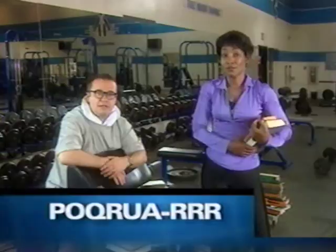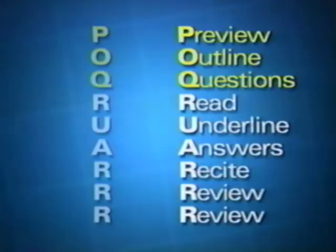Muscle reading is a 9-step process called POKRUA, triple R. POKRUA? Nice word, isn't it? Just kind of slips off the tongue. POKRUA. It stands for the first 6 steps of muscle reading: Preview, outline, questions, read, underline, answer. POKRUA is followed by a triple R: recite, review, and review again.